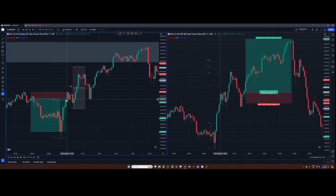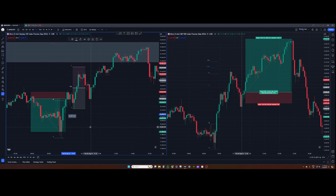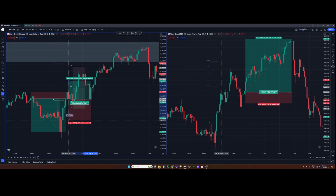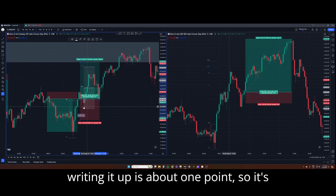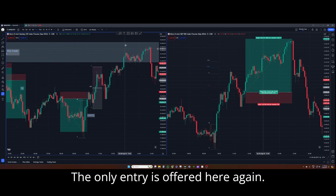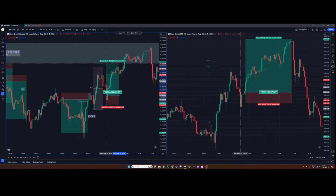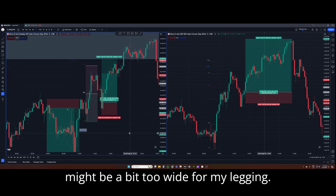And we can see here this is just a weak institutional order flow entry drill, and my imbalance order box suggests that if I could have taken this trade, this would be my stop, but that's too wide, so it's not too worth it. Anyway, change of delivery here again, but no entry. The only entry is offered here again. Yeah, so this is a potential entry, but the stops might be too wide for my liking.